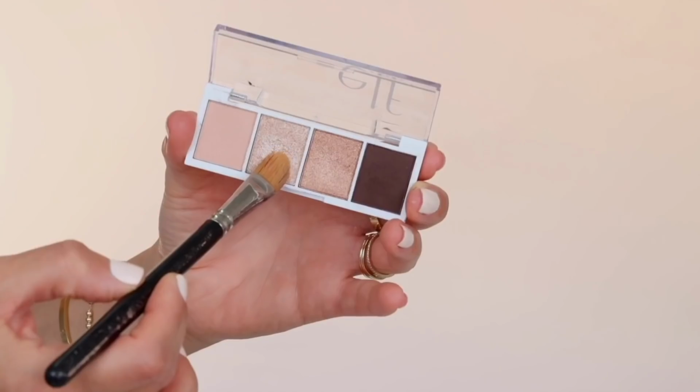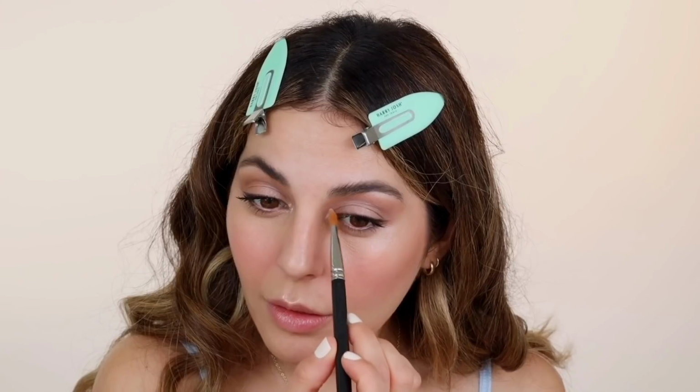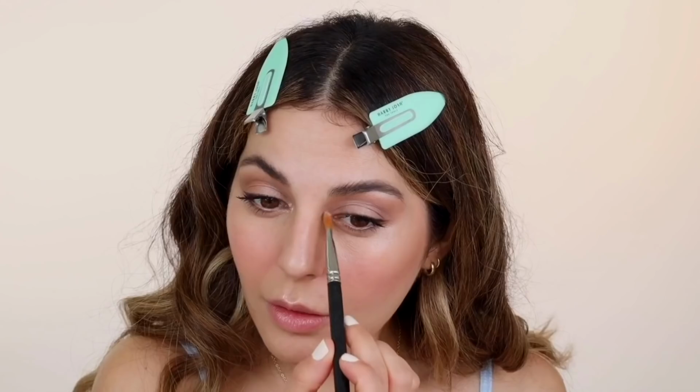Lastly, on the eyes, I'm going to use that shimmery shade, the light one, and pop it just on the inner corners and just bring it in a tiny bit. That just brightens the whole look.